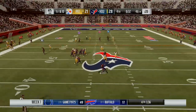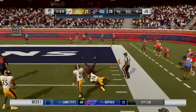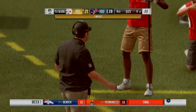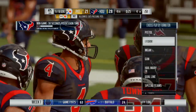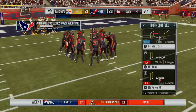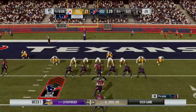Throwing now, Watson. Oh, he's got a man wide open, complete. And he takes it down deep into enemy territory. And the Steelers signal for another timeout, as they'll stop it with 25 ticks remaining on the clock. It's 1st and goal, and a late touchdown at this stage could officially salt this one away.